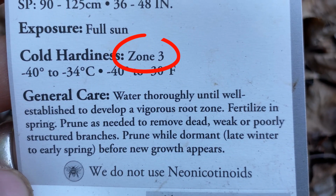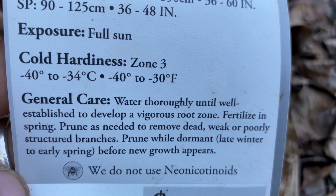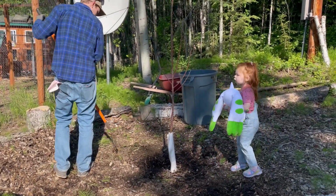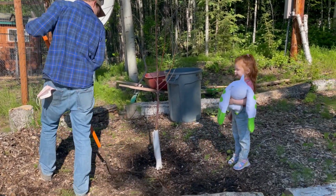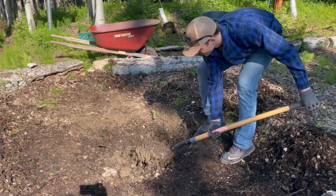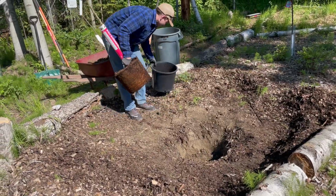Every plant featured in this video is hardy down to Zone 2 or 3, but be sure to pay attention to which type of plant you buy because some may not be as cold hardy as others. To set trees up to survive our winters, we clear the mulch, dig a hole about twice the size of the pot, and then bury the tree without burying the graft.